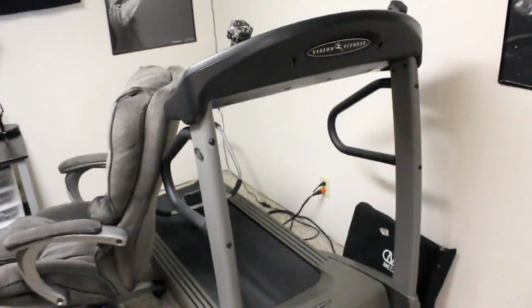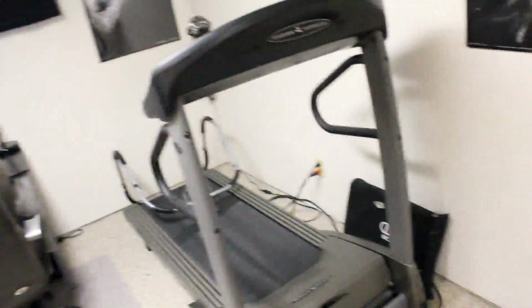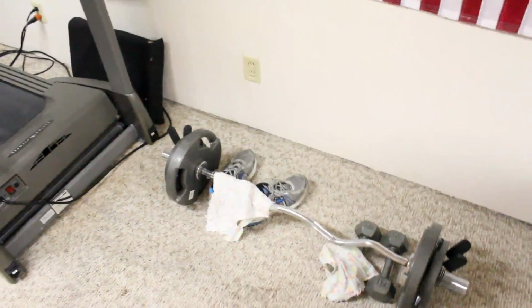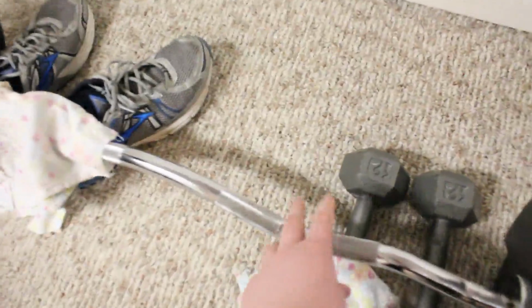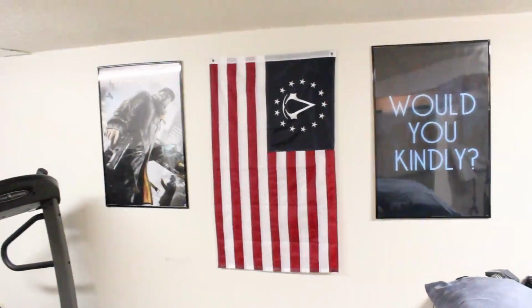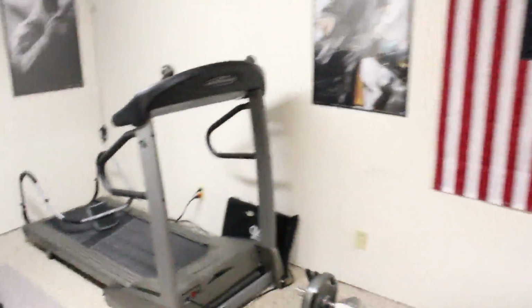And then I did move the treadmill over here, which actually works out a lot better because I like it. I can still see the TV. It's a little far away, but then I'm also close to that, and I can always move this because it moves. As well as some other little workout stuff. I have rags here because sometimes this thing hurts when I grab it. I don't know, it has these grippy things on it, and sometimes it hurts, so I use rags so it doesn't hurt as much. And then we got some posters here, as well as an Assassin's Creed 3 flag from the limited edition, I believe, and some other posters.